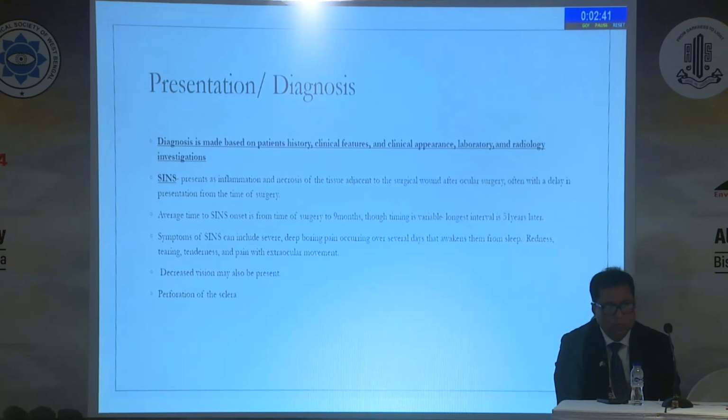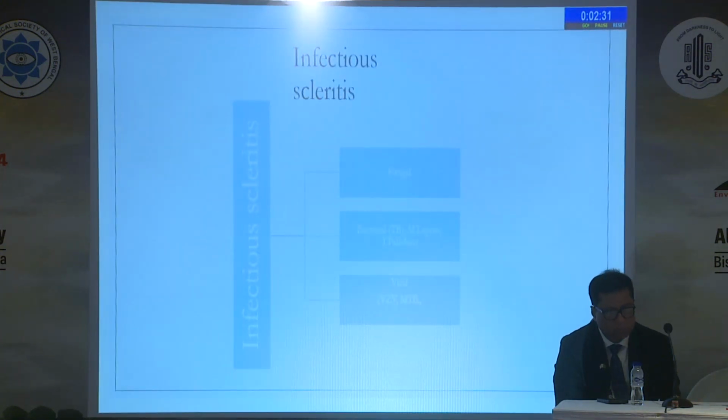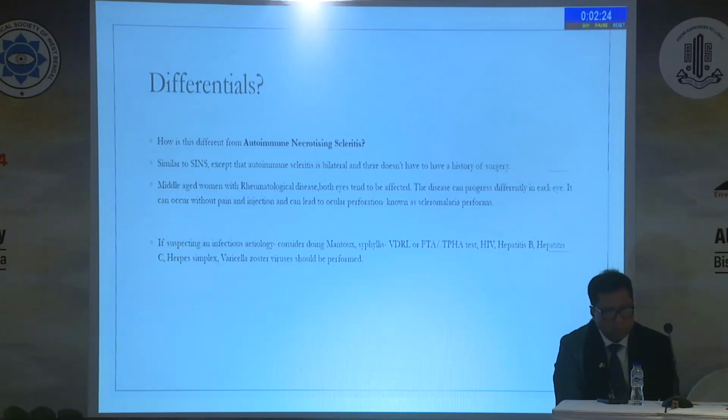The symptoms can include severe, deep, boring pain occurring over several days, which awakens the patient from sleep, redness, tearing, tenderness, and pain with extraocular movement. It's very important to exclude infectious scleritis, and some of the causes include fungal, bacterial, and viral. And the differentials: how is this actually different from autoimmune necrotizing scleritis? It's actually quite similar.